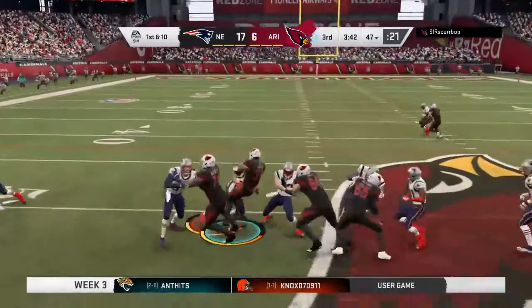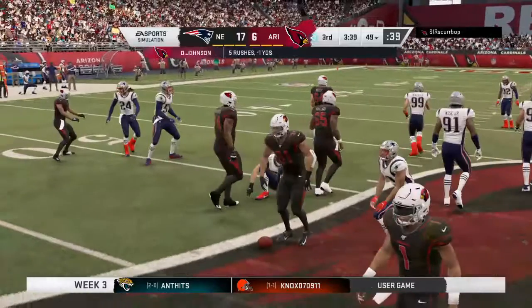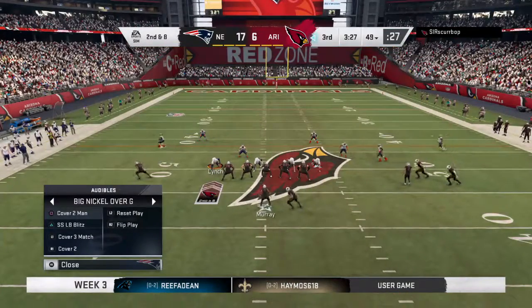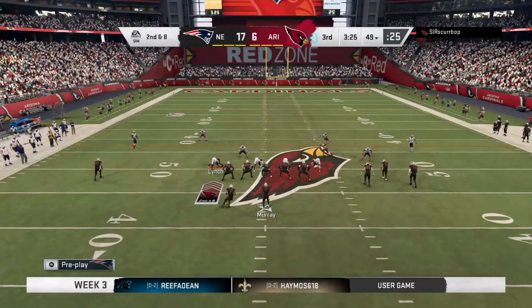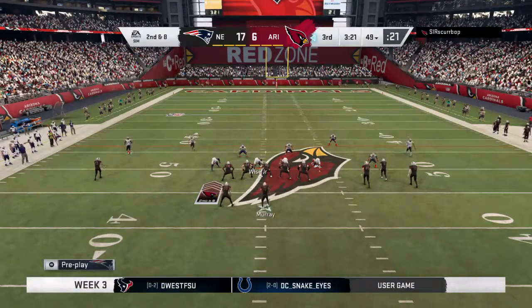From the gun, a run for Johnson. And very little running room there. He did get a couple up to the 49. The tackle made by Patrick Chung. 2 yards on the pickup. It's 2nd and 8 at their 49-yard line.